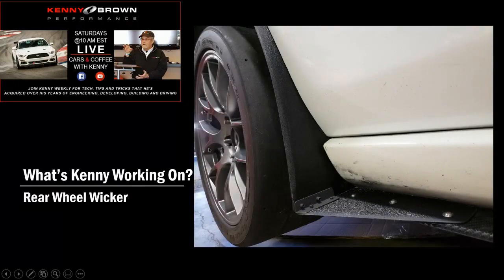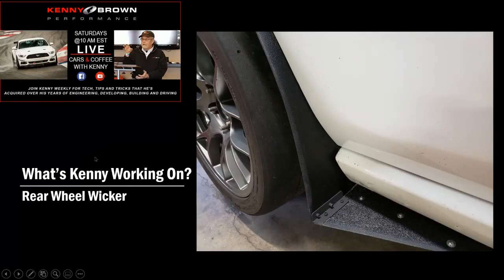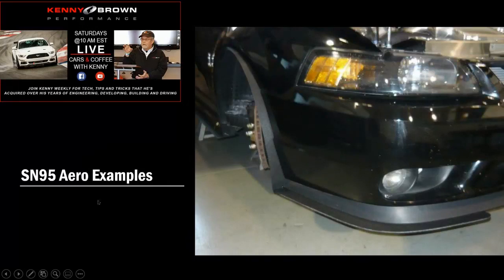So now here's another view of what we do. And this is something we've been doing for years and years. Everybody thought it was revolutionary back in 2000, I think, when we had all this kit on Kermie. And if you see any of the track cars that I built, you're going to see this exact same thing every single time. And it's all about managing the air. There's another shot of it. Now here's an example on an S190 and an SN95.